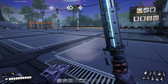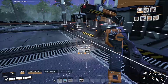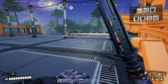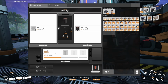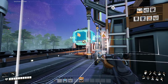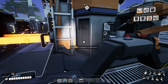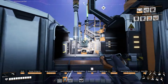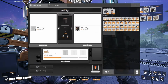The next thing that we need to do is steel pipes. Now, steel pipes is also made with this factory. So we're going to just do 1 and 2, I guess. And we're going to sacrifice our production there and make some steel pipes. Just temporarily, maybe only just one machine. Let's copy this and place you there. And then you're going to go in there. This guy, you're going to be making steel pipes. And we're going to connect you to there. Just like that. We're making steel pipes.